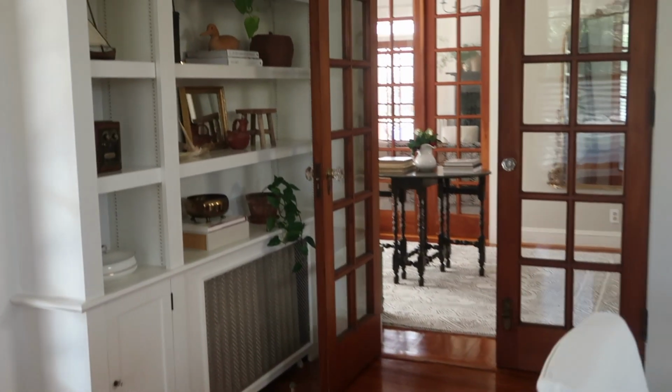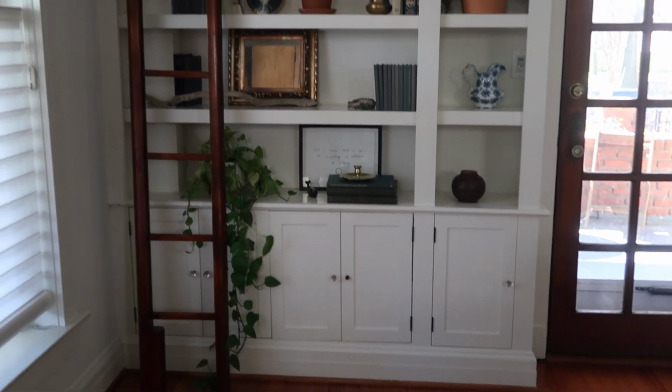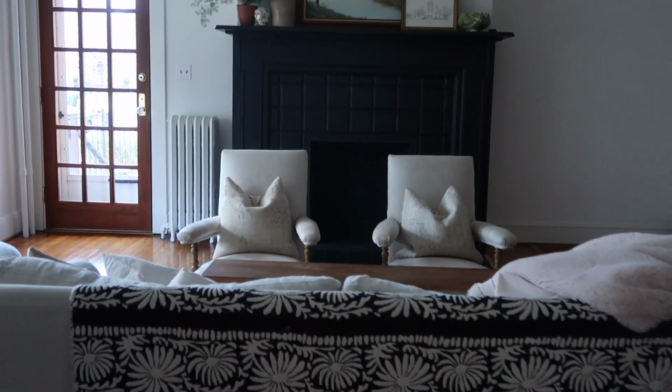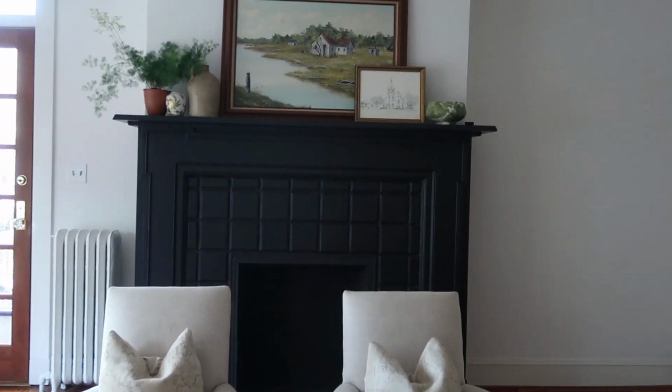Of course, these amazing built-ins have been really fun to decorate, and I just have so much space for decor on them. There is a lot of space up there. So if you'll remember, this room used to be our dining room. And this room is kind of disheveled right now, but I'm taking advantage while my son is eating lunch because this is kind of where he's spending his sick day.